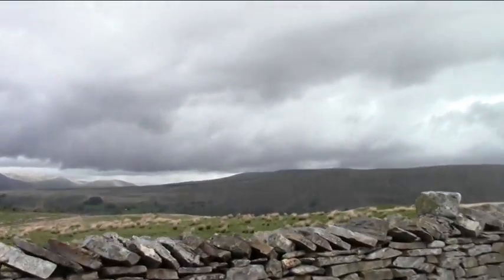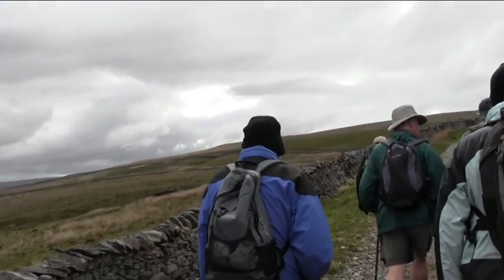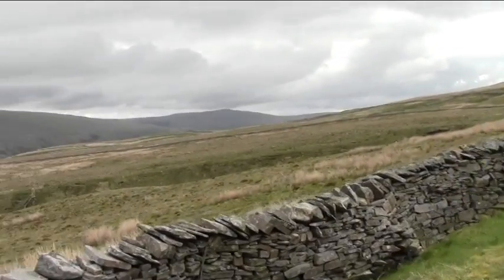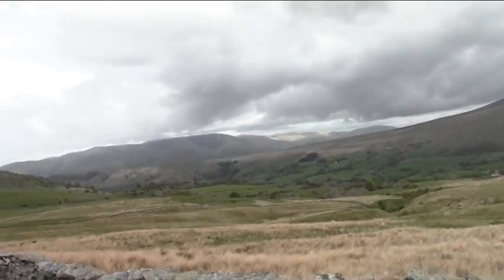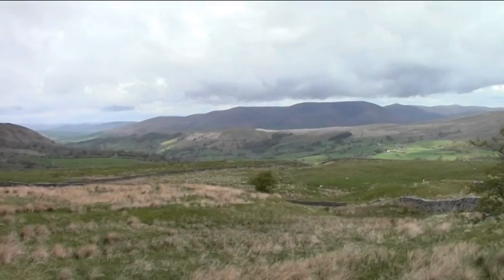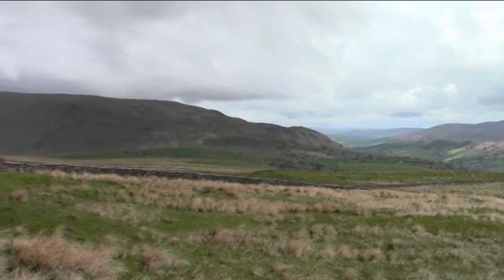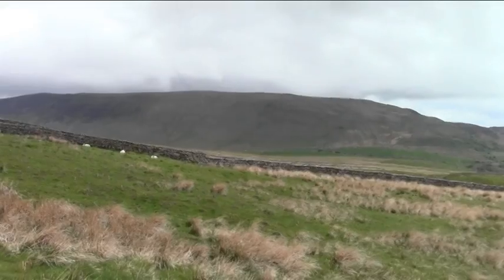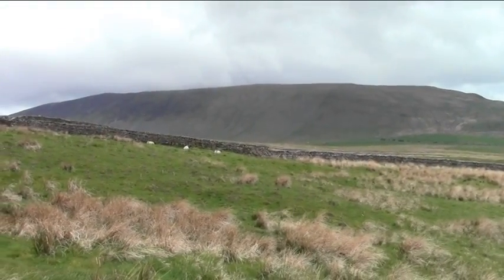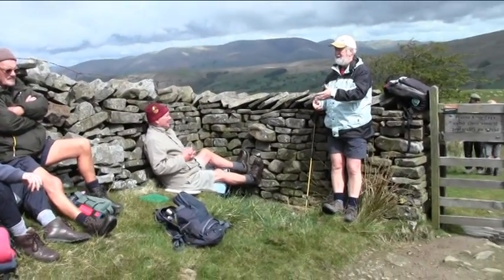So we're setting off now on the long trail that leads down into Dent. Weather's a bit blowy, but at least it's fine, so that's not bad. Lovely views from the top here. As you can see, it's really nice.